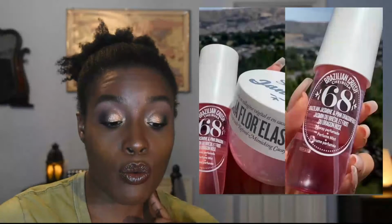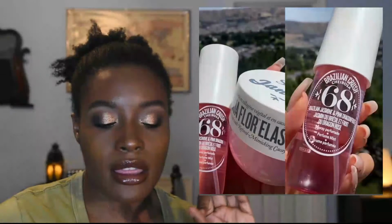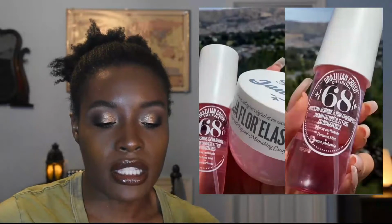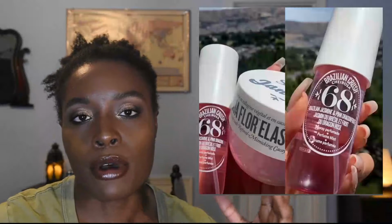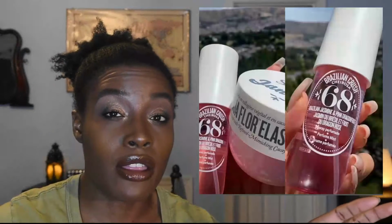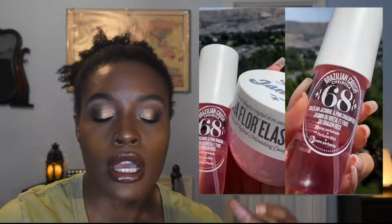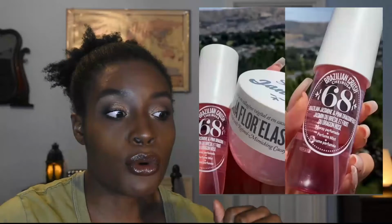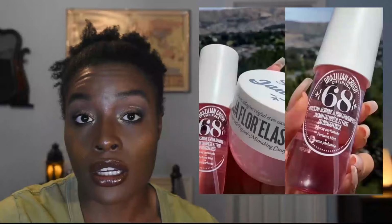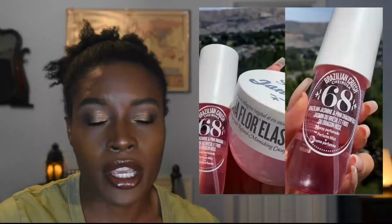It looks like Sol de Janeiro is also coming out with a new scent in their fragrance mist, to match their latest body cream. I did just pick up a body cream and a fragrance mist in their more traditional original scent in my recent haul. But this was the scent that people thought mimicked Baccarat Rouge 540.